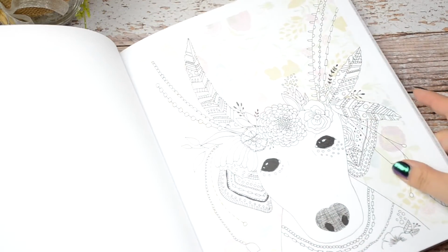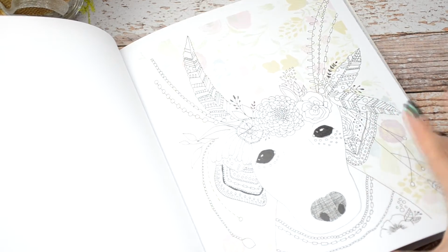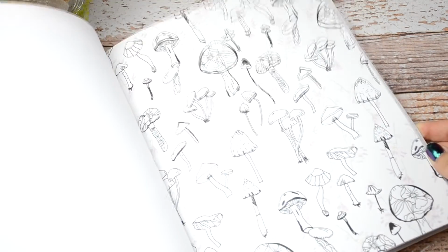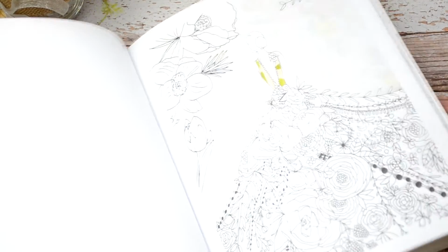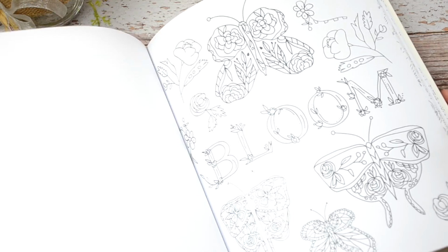But in this coloring book, I could only find one page that I was kind of like, well, this isn't really my favorite. Maybe I'll just practice on this one. But every other page, it took me 10 minutes to pick out what page I would practice on because I love everything. Look at how beautiful that is. I mean, so gorgeous. Worth every penny. And then you get the $10 gift card to Joann's, or at least we did.